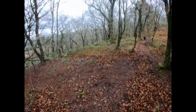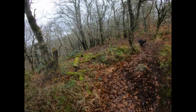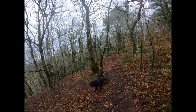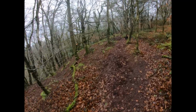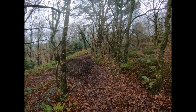So going off the lack of paths and going off the map here, what I'm going to do is I'm skirting around the edge, because I know there's another footpath coming up here that will link in. So if we follow it round using the topography, then that should see us quite well, and we should be able to find it that way.